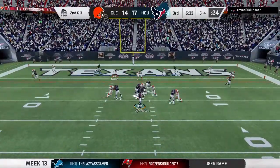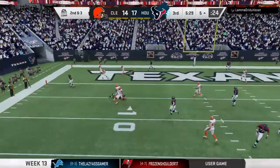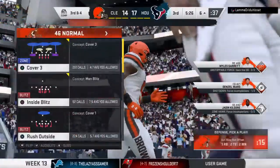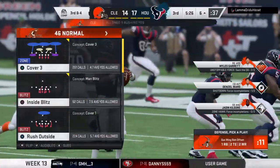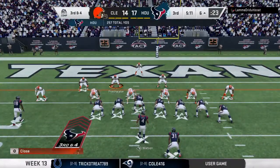Throwing again on 2nd down. Watson. And he couldn't get rid of the football, trying to buy a little time, but he'll just tuck it and go down. No doubt that's a very good play defensively right there, because you've always got to be aware that he can take off and make a big play with his legs.